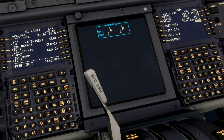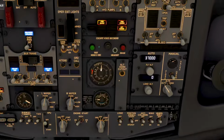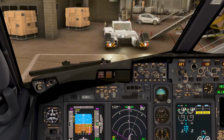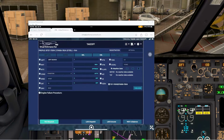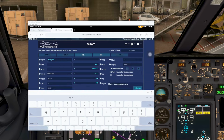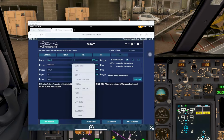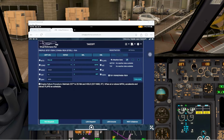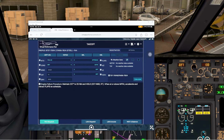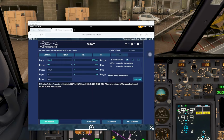N1 limit, we're going to hold this right now, and then let's jump into the VTP, and we'll have a go at that. It is a 700 aircraft today. We're going from Providence, Rhode Island. Runway is going to be 2-3. Conditions dry. They did have a FICON earlier, so let's just check the FICON. We're going to go to information, NOTAMs, and we'll check it out.